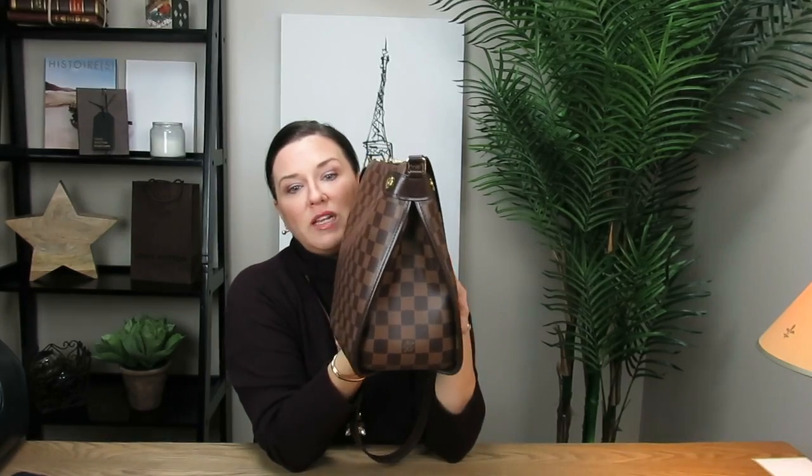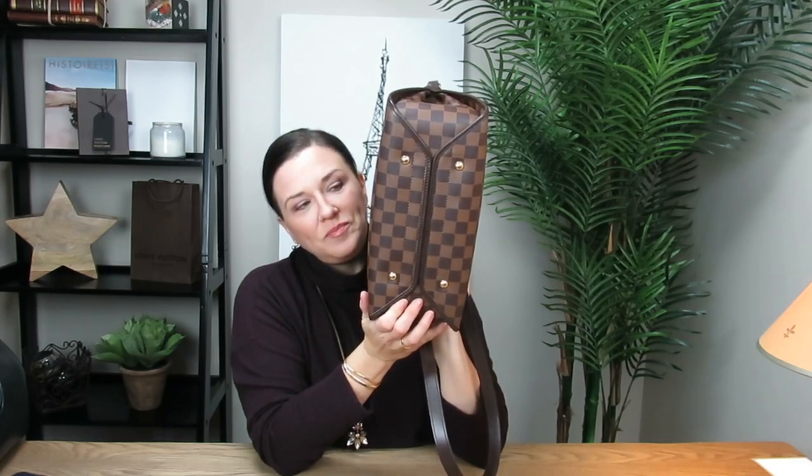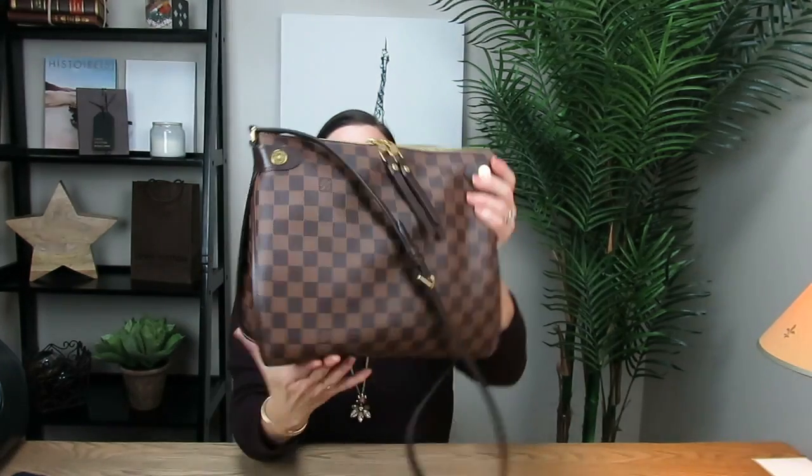So not only that, I think it's adorable the way that this looks. It reminds me of an Artsy, which I also have. But there is the bottom of the bag, and it has four feet, and I like the design on it. Some people are iffy on that, but I do really like that design. So, generally speaking, there isn't really a front or a back. It looks the same in both directions.